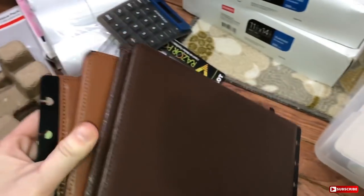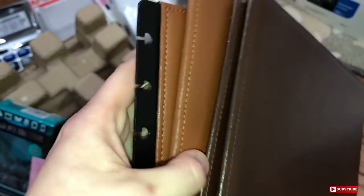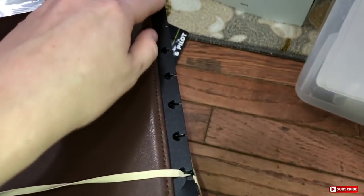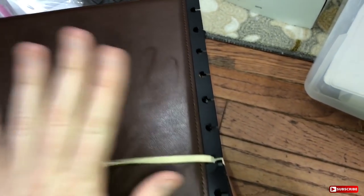Next, we got some like leather like file dividers. These are really nice quality. So there's 4 of them, and it does feel like it's real leather too. Super shiny. There's 2 tan ones and 2 dark ones, and it simply just clips into a binder or some type of like file folder.